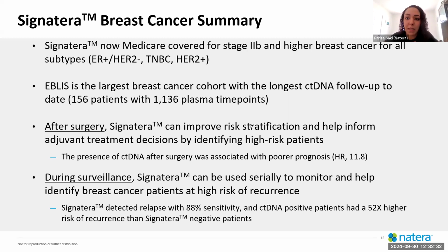And then I can also speak to billing really fast. Perfect timing on that question. As Stephanie mentioned, we are covered by Medicare stage 2B and higher. So it's also in any stage now. So neoadjuvant, adjuvant, surveillance, it doesn't matter. For Medicare, we have coverage.